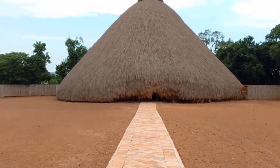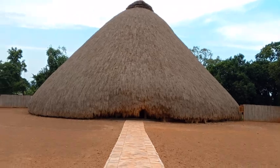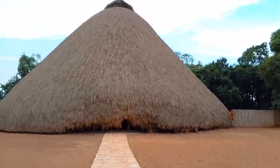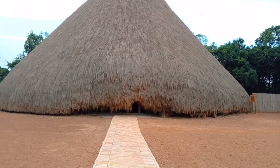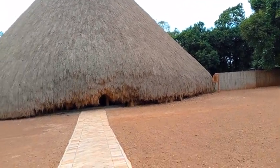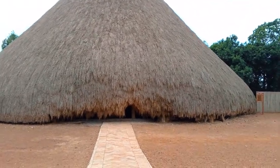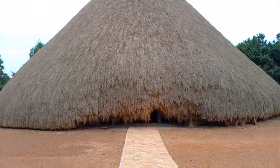UNESCO has been concentrating on two factors: restoration and reconstruction. And this has ranked it the biggest grass-thatched house in the world. What is the surface area? How many square meters inside? We haven't got the actual measurements yet, but we still have the old original measurements. It was 7.9 meters high and 31 meters in diameter. We expect it to be officially open before the end of this year. We have some final touches being done. It will be trimmed very well at the entrance, and visitors will be able to enter inside.